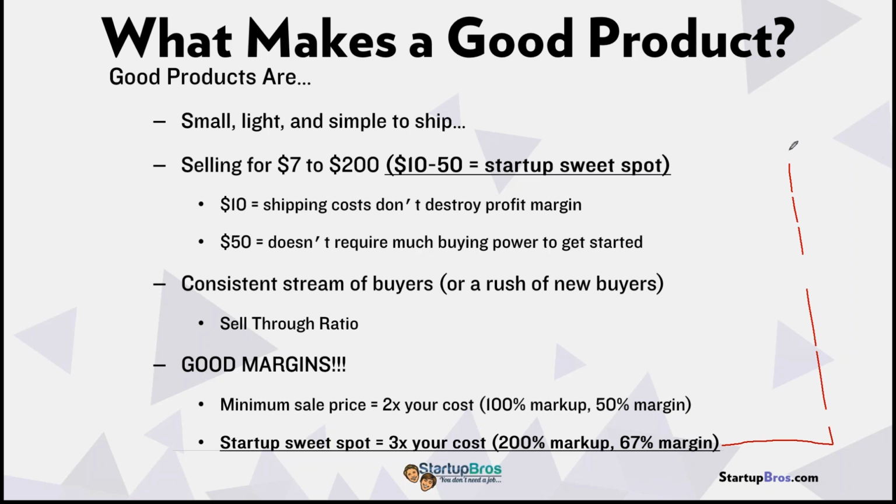Now, the startup sweet spot for margin, this is very, very important, guys. These startup sweet spots, if you want to make sure your business grows quickly, and it's the kind of business where you're jumping out of bed in the morning, excited to work on it and grow it, you've got to make sure you're hitting those startup sweet spots.